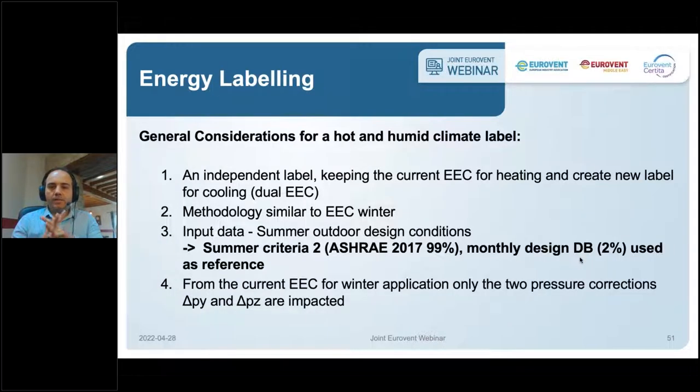So this is for the winter application. Now for hot and humid climate, the idea was to have an independent label keeping the current energy efficiency classification for heating and create a new one for the cooling. So the same methodology is applied as for the winter application. And in this case, the input data are the summer outdoor design conditions. And for that, we use the ASHRAE database and we choose specific conditions regarding outdoor temperature for dry bulb and wet bulb.